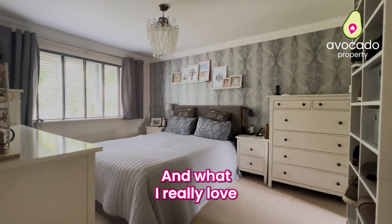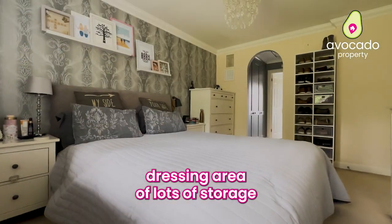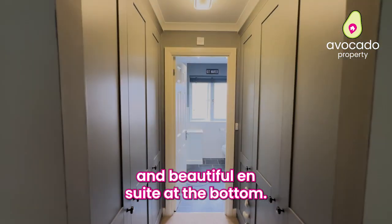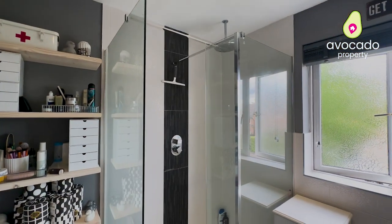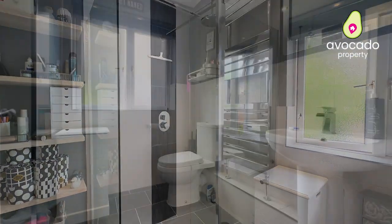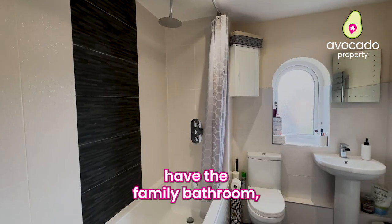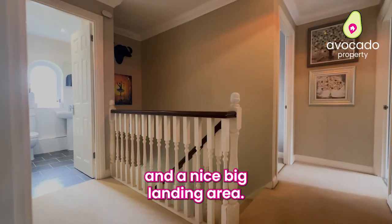What I really love is that main bedroom, because you've got walk-through dressing area with lots of storage and that beautiful ensuite at the bottom. You also have the family bathroom, which has recently been refitted, and a nice big landing area.